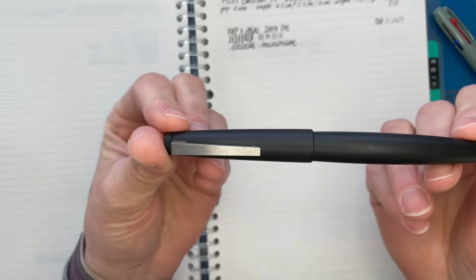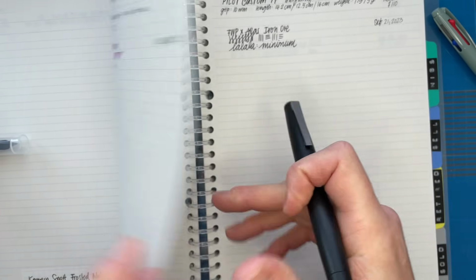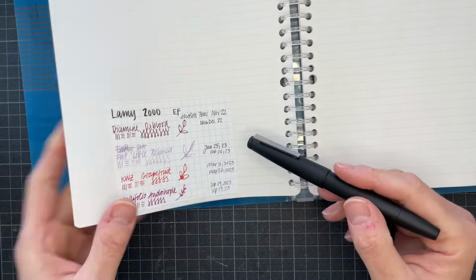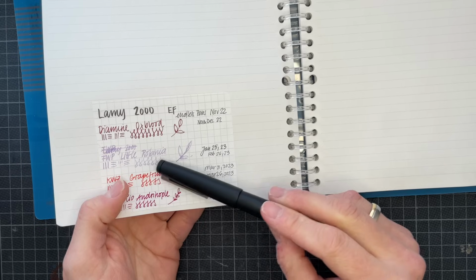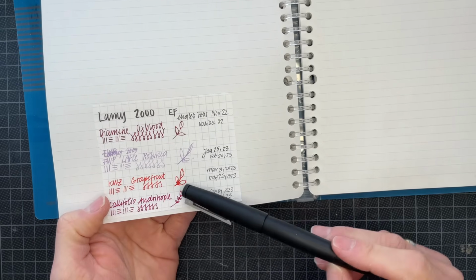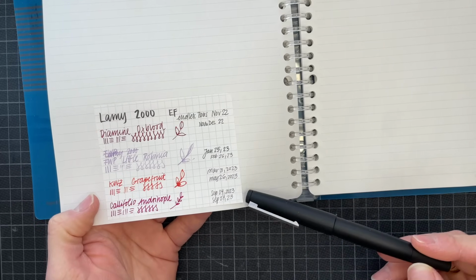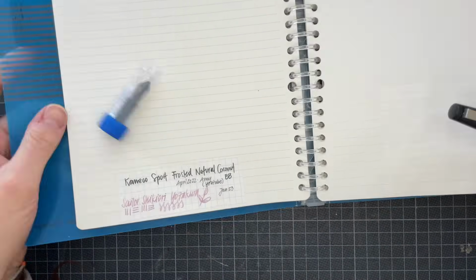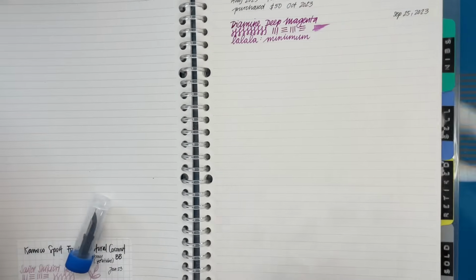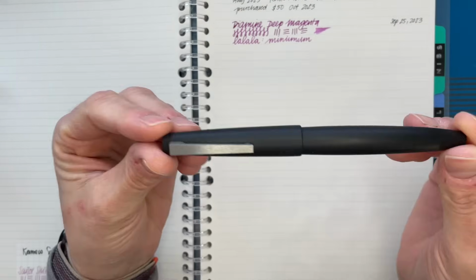This one, the Lamy 2000, was inked 4 times in 2023. I inked it in February with Ferris Wheel Press Little Robinia, then KWZ Grapefruit in March, Callifolio and Renople in September, and then at the end of September I inked it with Diamine Deep Magenta, and it is still inked.